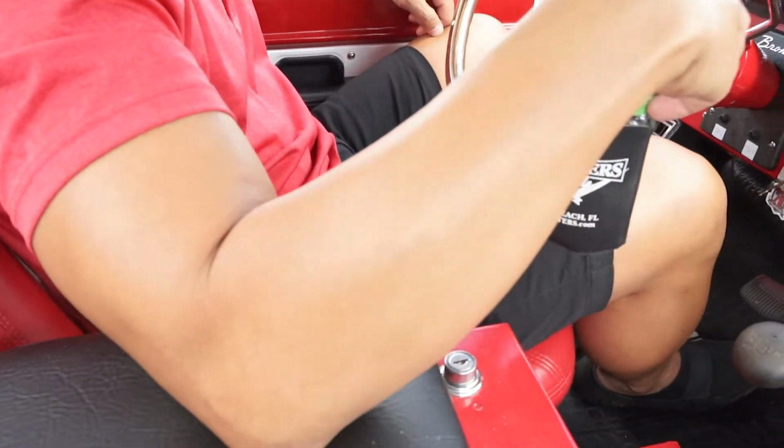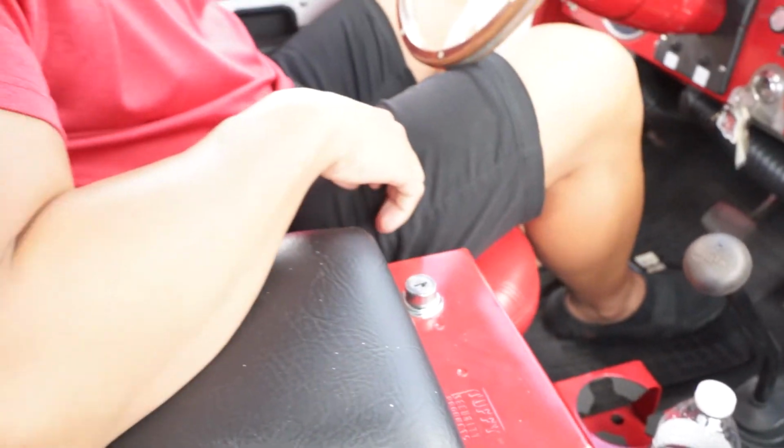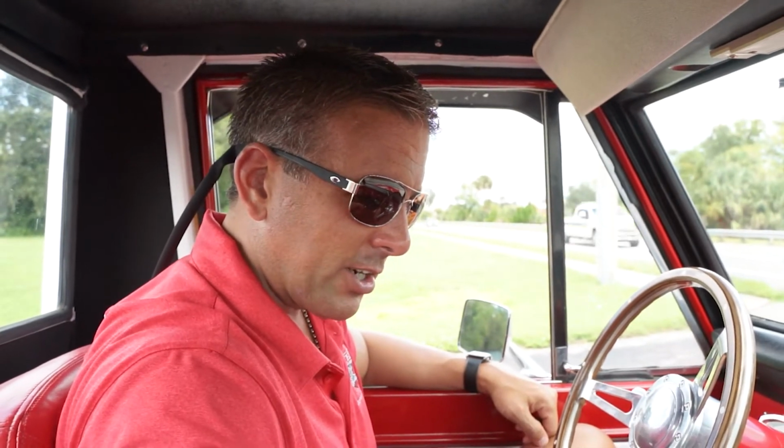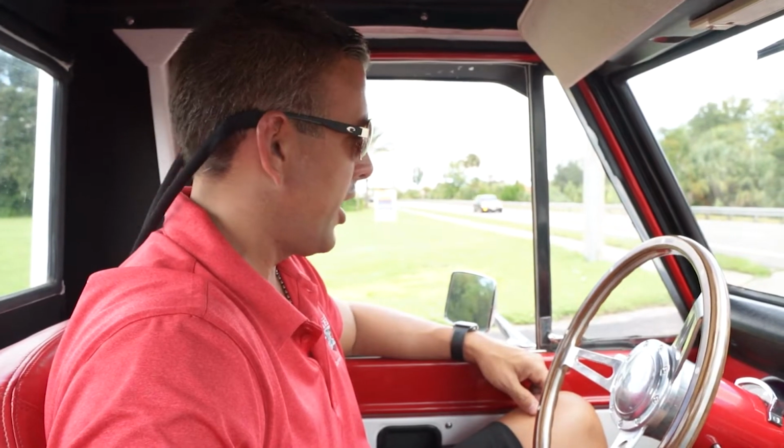Manual windows. Cup holder, which is cool. Hankster's Hot Rods koozie, available in our gift shop here in Daytona Beach. Cool little cup holders. Not many classic cars have cup holders. They even got a little spot for your phone there, which is kind of neat. 4-wheel drive, which does work. We'll try to show you that later in the presentation if we can.